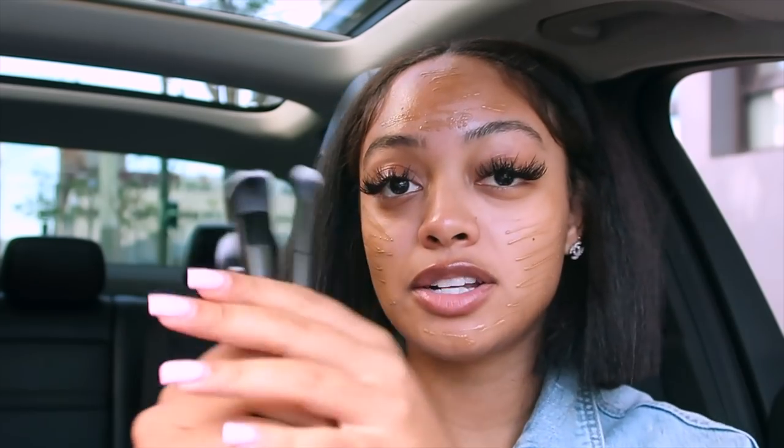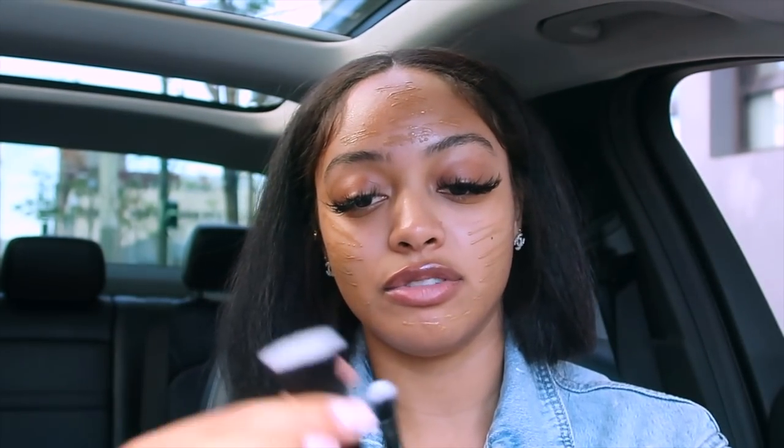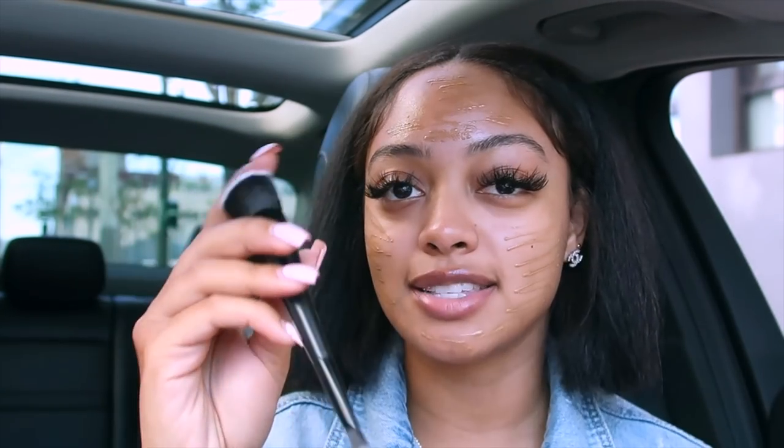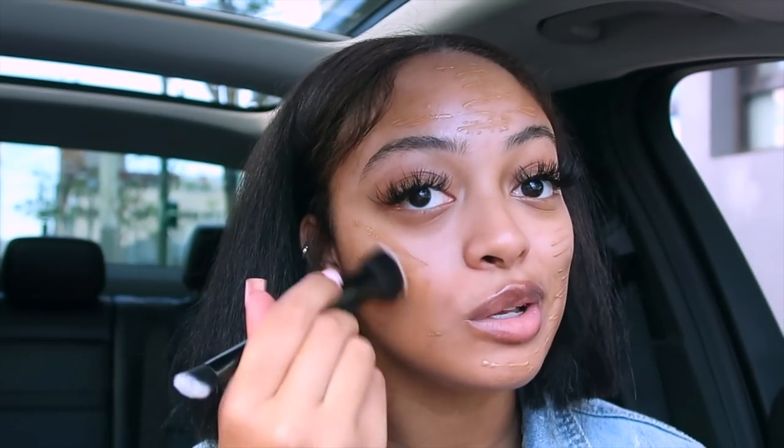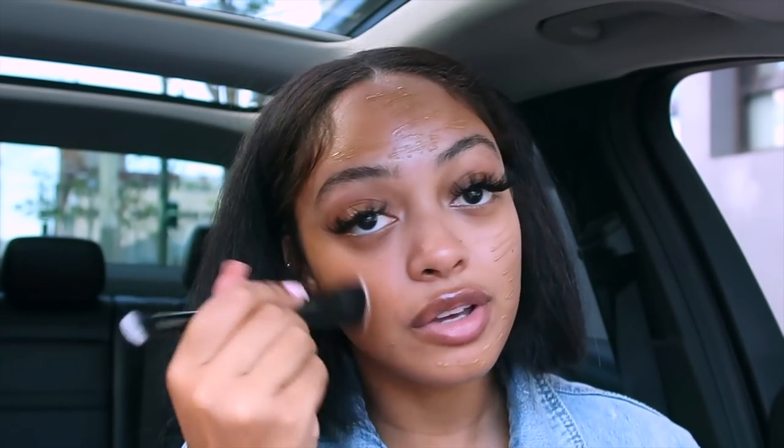Think of it like a CC cream or a BB cream. It's super lightweight like that. I'm actually gonna be using some TLB brushes as well. So I'm gonna go in with this really nice dual-sided brush. It has a flat kabuki brush on one side and then a concealer brush on the other. And I'm gonna use the flat side just to blend out this foundation.